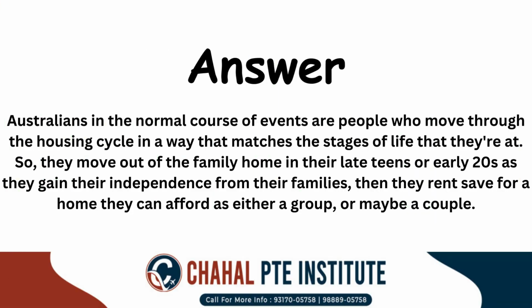Australians in the normal course of events are people who move through the housing cycle in a way that matches the stages of life that they're at. So, they move out of the family home in their late teens or early 20s as they gain their independence from their families, then they rent a home they can afford as either a group or maybe a couple.